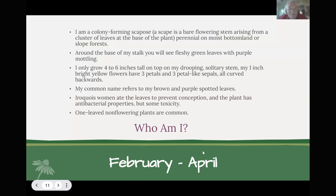This is one of my favorites, but I've never been able to grow it, even in my woodland habitat. The leaves are what you notice first. They're long and slender. They're fleshy and they have purple mottling. They look like a certain kind of fish. Okay. So the common name refers to the brown or purple spotted leaves. When the flower comes up, it comes up on a thin, soft stem, and it has a often yellow, bell-shaped flower. Often you'll see a lot of one leaf and no flower on it. That's probably a new plant. I'm not sure whether these are out yet or not, but they're often in moist bottomland or slopes of forest, and they often make huge colonies.